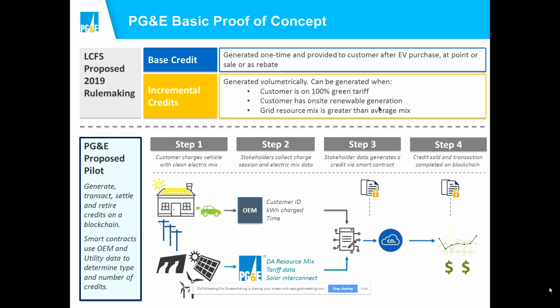And then finally, we're really focused on the electric side of our business for this particular project, and that's mainly because our pilot funding from the commission will be coming from electric rates, and so therefore it has to be focused on the electric side of the business.